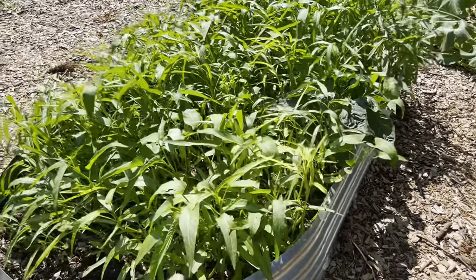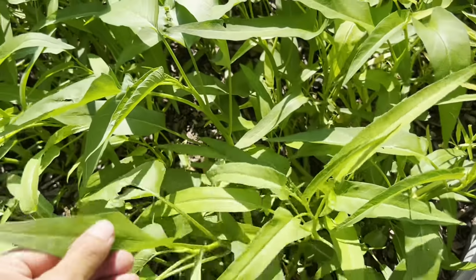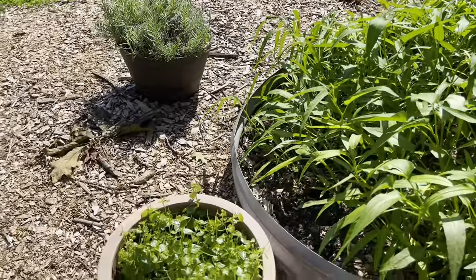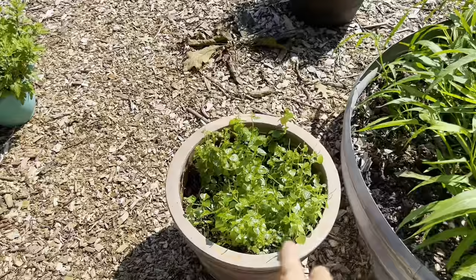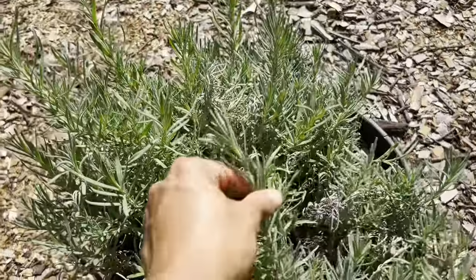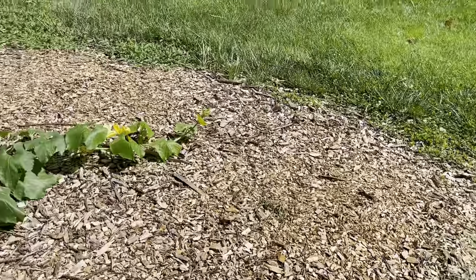Let's pan to this bed right here. This is the water spinach, the Chinese water spinach. We Asians, we love this thing because it tastes so good. And more crab vegetables. And what is this? Lavender. I need to get some lavender in my plants too.